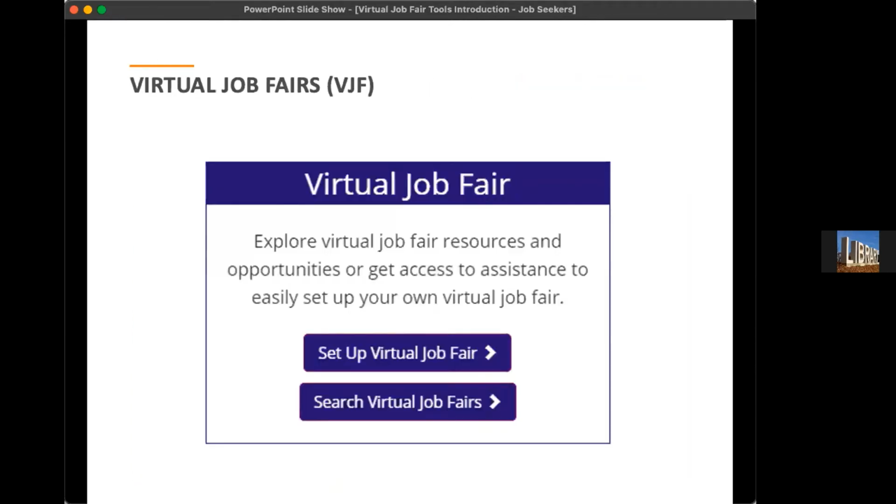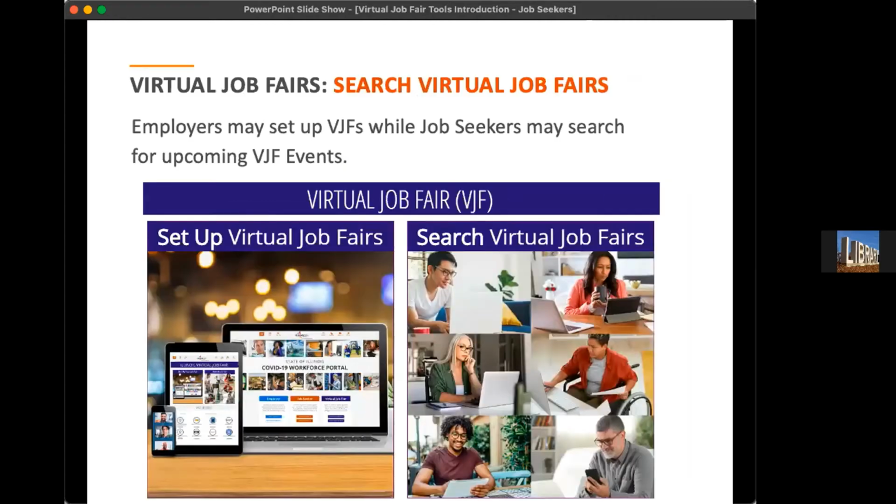And so the virtual job fair section on the home page, you see there's 2 buttons down here: set up a virtual job fair. That's more for employers. So today we'll look at the search virtual job fairs and show where that button goes. Employers can set up virtual job fair booth pages here, and if you're looking for employment, you can use this site to search for different employers who are hiring in Illinois, as well as upcoming events that we'll have.